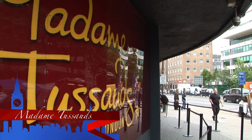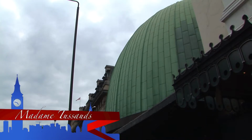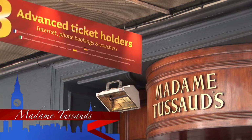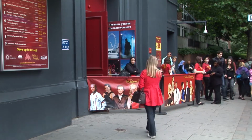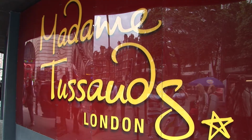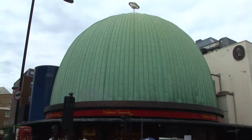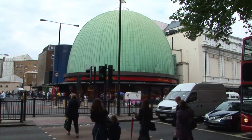With over 2 million visitors a year, Madame Tussauds is one of the most popular tourist attractions in Baker Street. Madame Tussauds is a wax museum with an incredible and morbid history. Her illustrious career began in the 18th century when she started taking death masks of prisoners about to be executed. Her work eventually progressed to wax models of celebrities and notables.